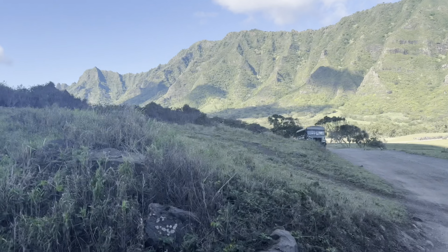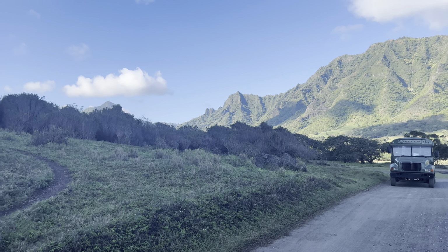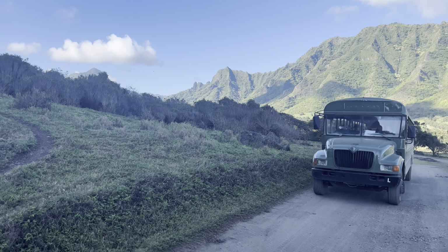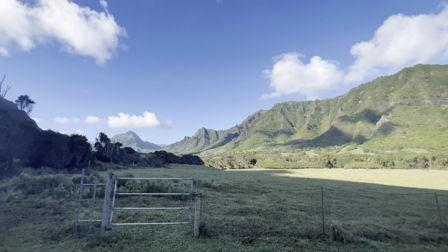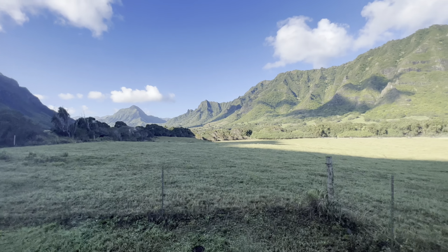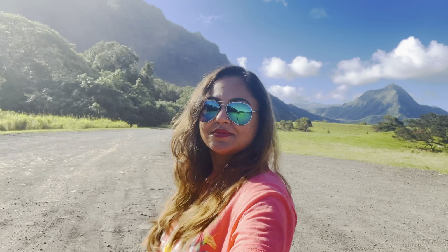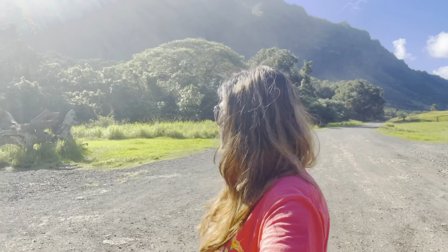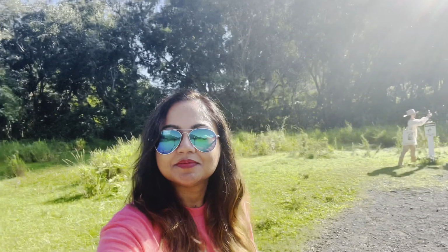So be careful with any stops, especially with cameras or your mobile. It's December and the temperature outside is in the 80s, but it's beautiful. You can see the ranch behind me, the sky, the green mountains. It's amazing. This ranch is really beautiful.